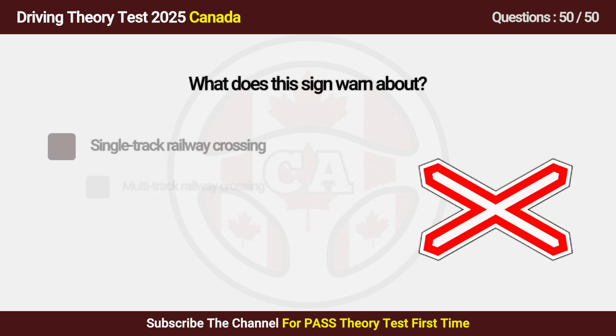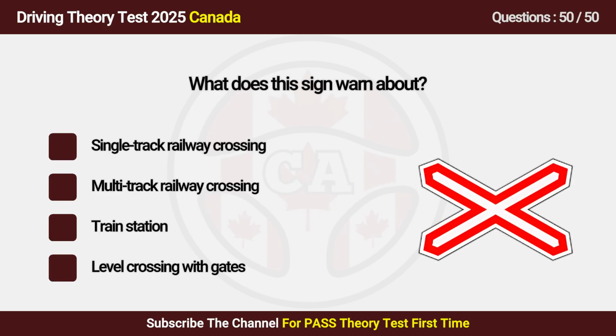Question 50. What does this sign warn about? A, railway crossing. B, railway crossing. C, train station. D, level crossing with gates.